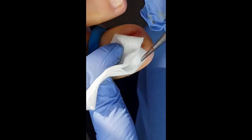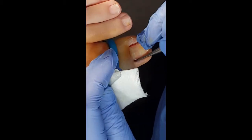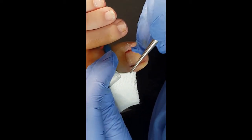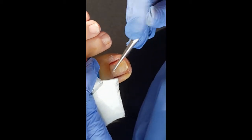After checking to make sure all of the pieces of nail have been removed, we dry the area, then apply a chemical for 3 minutes. Liquefied phenol is applied. It's caustic and destroys the nail matrix cells.